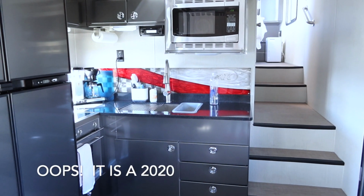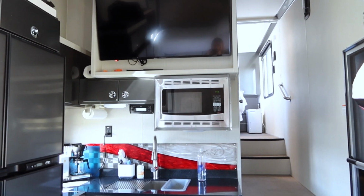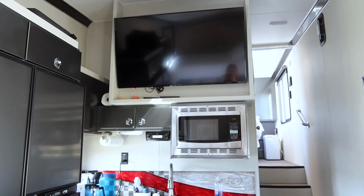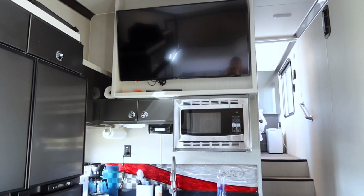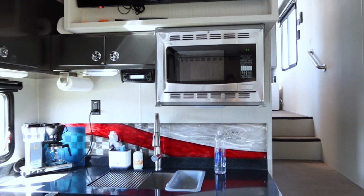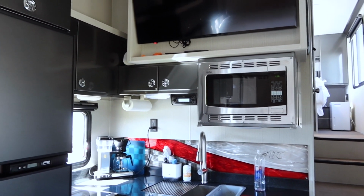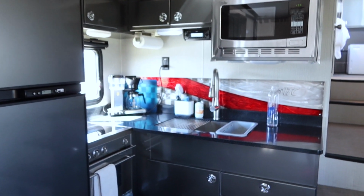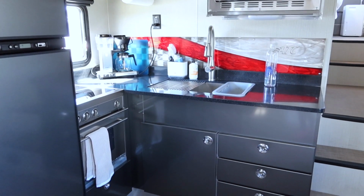It's a 2022. So just to show you guys some of the features, we've got a TV right here, which you appreciate so much when you're on the road. Jeff and I actually have two TVs in here, and we really love watching movies, cuddling with the babies, and just getting really comfortable. Our kitchen is simple, but it has just about everything that we need. So it's got a microwave, definitely limited cabinet space, so you need to think about exactly what you want to use and have in your cabinets and only keep that.